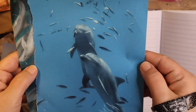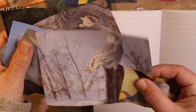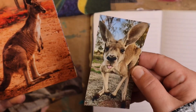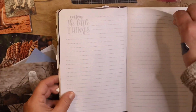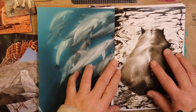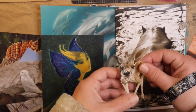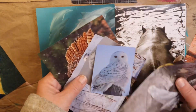And then for day 7, we have dolphin, hippo, owl, and I have a few owls to choose from here. Different sizes, different poses. And then we have kangaroo, which I had 2 of them, and butterfly, which I have a butterfly lady and then just a butterfly. So I have some options here. So this was all animals, so I love this. I love pages that have animals or a lot of animals, and I do have quite a few animals in my image collection. So I figure I have probably most animals that are on the list.